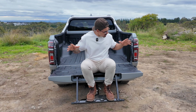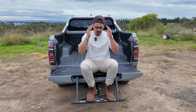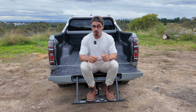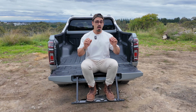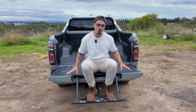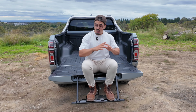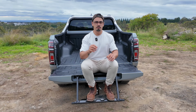And just how far the Chinese have come ever since they've entered the market is incredible. Just imagine where they're going to be in the next 5 years if this is where they are now. So if you're looking for the best budget-friendly ute on the market today, it has to go to the GWM Cannon, because honestly, I think this is a fantastic ute. It just offers so much for not that much money.